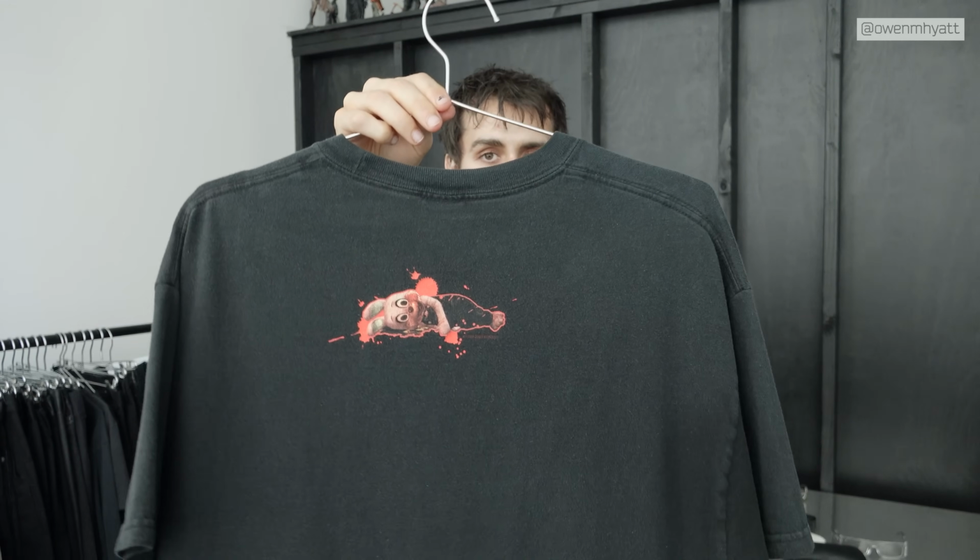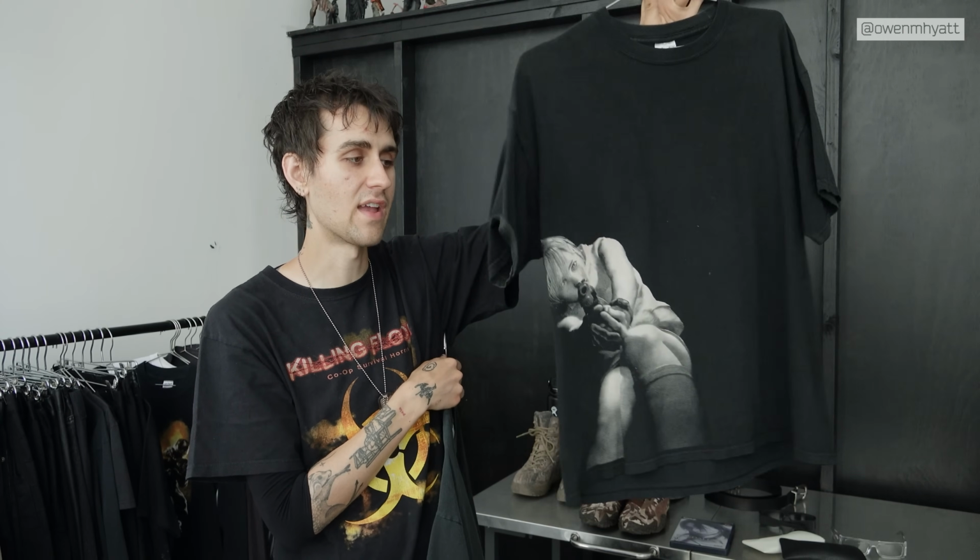This is the more common variant, still really hard to find, but it has the vertical logo on the front instead of on the back. And then on the back of this one, it has the Robbie the Rabbit print on the back of the neck. And usually it's an extremely long t-shirt. This one fit me perfect right out of the box.